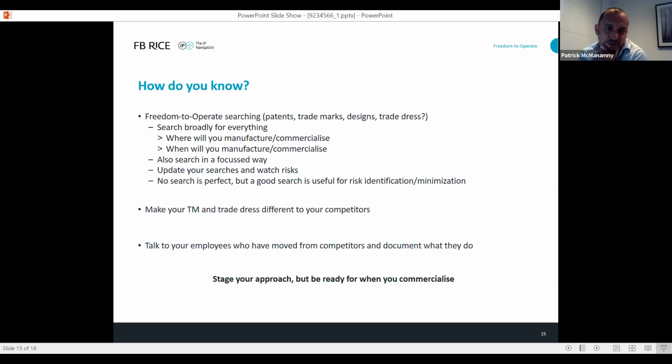Some other things that you can do is try and make your trademarks and trade dresses different to your competitors. Talk to your employees who have moved from competitors so that you know what they're doing, that they're aware of their obligations of confidentiality to their former employer. And also it's worthwhile documenting what they do. I would say stage your approach to freedom to operate searching. You don't have to do everything at once. Pick the most important things, the unchangeable things, and start there, and then move on from there.